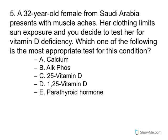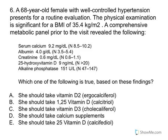All right, the answer here is 25 vitamin D. When you're just checking a regular old vitamin D level in clinic, you're going to get 25, oops, I forgot to put in here, hydroxy vitamin D. The only time you'd want to check a 1,25 hydroxy vitamin D is if they have CKD and you want to know if you giving them vitamin D is working, if the patient's able to convert that in their kidneys. So the answer is 25 hydroxy vitamin D.